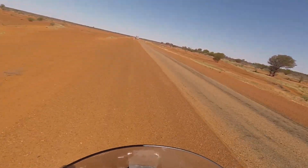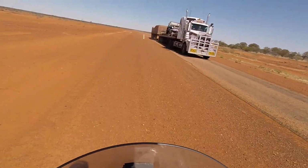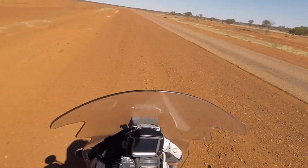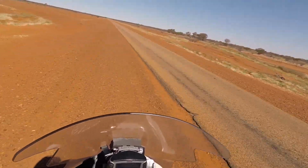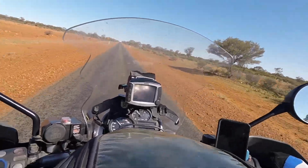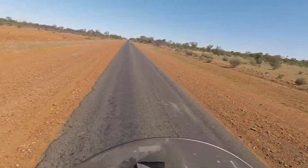There's a perfectly good reason why I'm riding this far off the road. As you can see, it's only one lane wide and size does matter, and I don't think I'll win that argument. It really pays to keep your eyes peeled out here. And it's not only road trains you need to keep your eyes peeled for. There are plenty of animals to watch out for too.